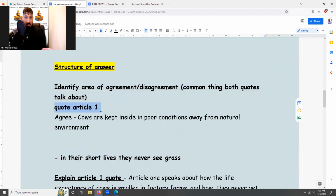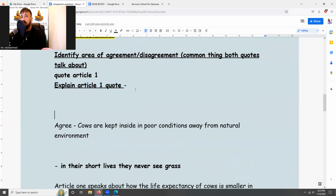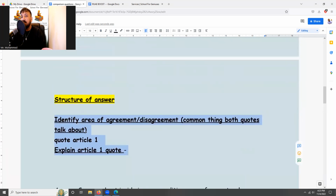Okay, cool. Article one. Here you go. Explain article one quote. There you go. So here's your first thing to write down: identify area of agreement or disagreement. Quote article one. Explain article one quote. Okay, then what you want to do is do this again.